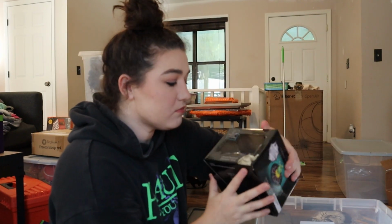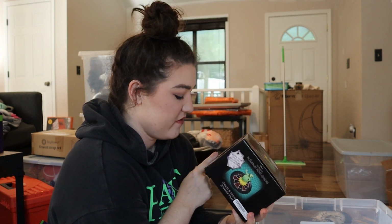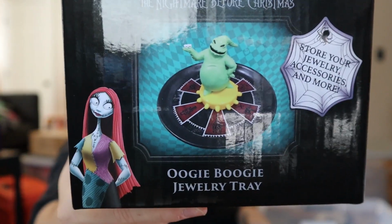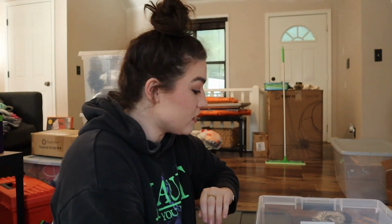Okay. I also got this on sale at Spirit Halloween last year, 70% off. This is an Oogie Boogie jewelry tray, and it's basically him on his little roulette table, and he's in the middle. How freaking cute is that? So, don't know where we're gonna put it, but we'll figure out a spot.